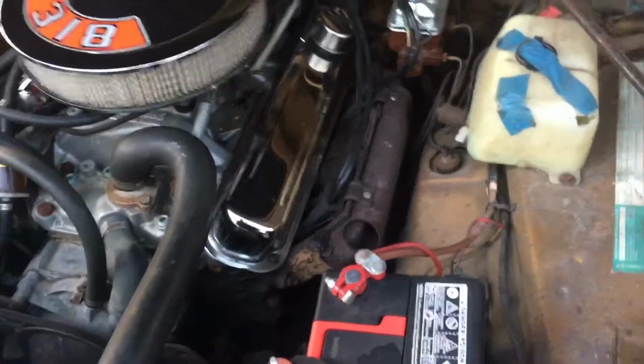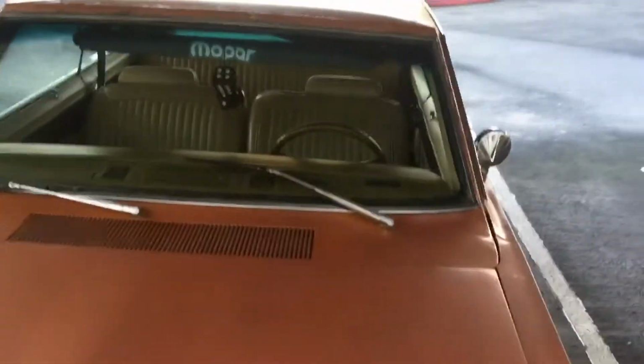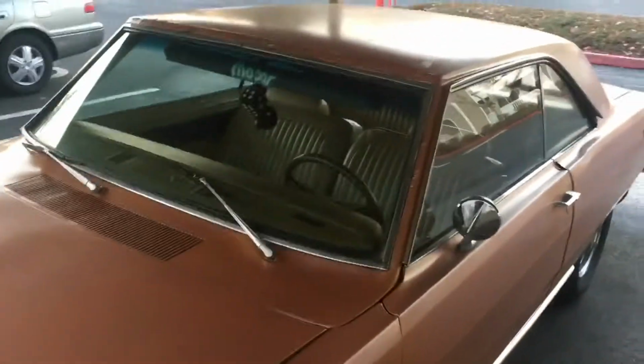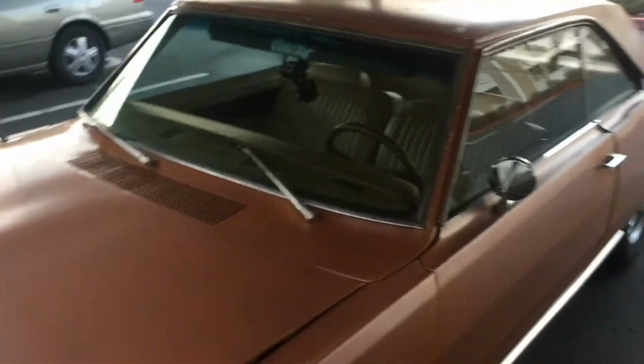The jury's out as far as doing headers on this. From my understanding, A-body headers are kind of a pain in the ass, so I'm not really up to that. It's got its typical Mopar challenges as far as surface rust and whatnot. It was originally a vinyl top car, from what I can tell. Work needs to be done to prep and get that done.